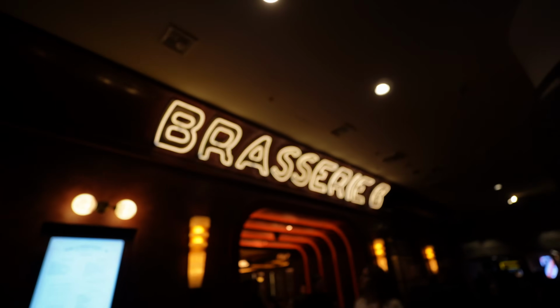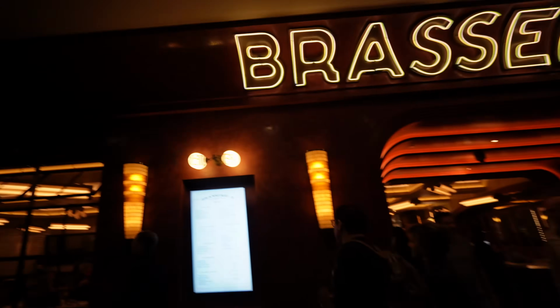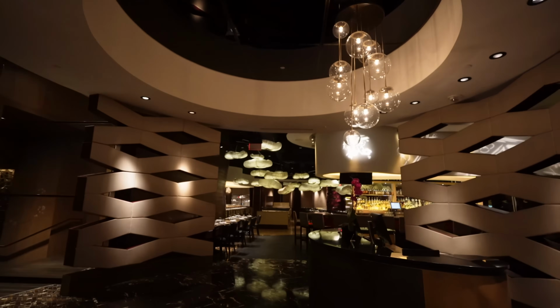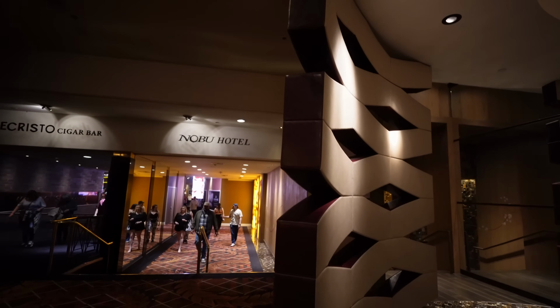This is new too. This was being built last time I was at Nobu, just across the hallway. This is Brasserie B. Looks really nice. It's like a little French bistro here. It's right next to the Nobu restaurant, and the elevators to Nobu Hotel are right over here. Their check-in is that small desk through this hallway.